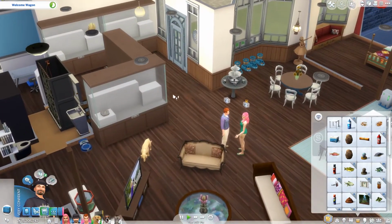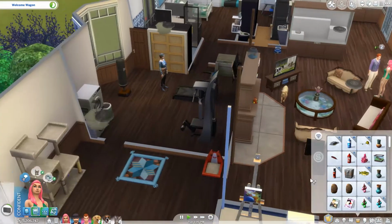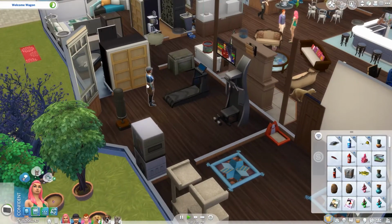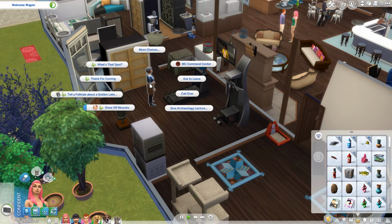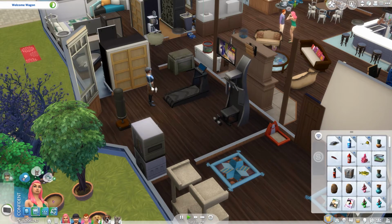Where did our welcome wagon lady go? Oh, there she is. She's in our exercise room watching the TV in there. As I find the Sims always gravitate to watching the TV that's in the exercise room.